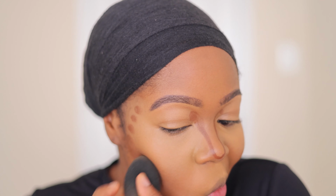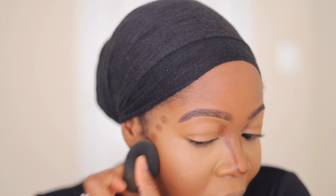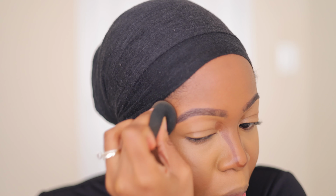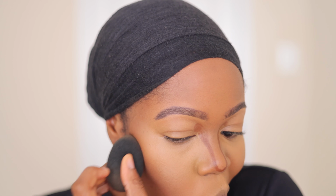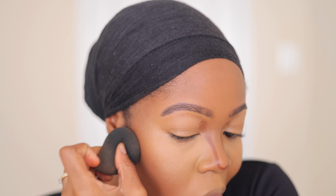Also, if your beauty blender starts to get dry, you could just wet it again, but I'm not by the water right now to do all that. So I'm just doing this side too, making sure it's blended, bringing it up on my temple, and working it in, make sure we got a snatched face. Here we go.